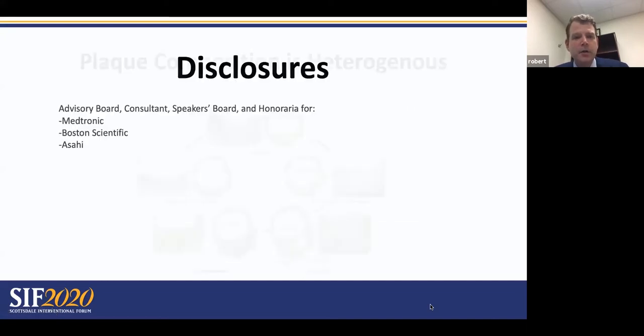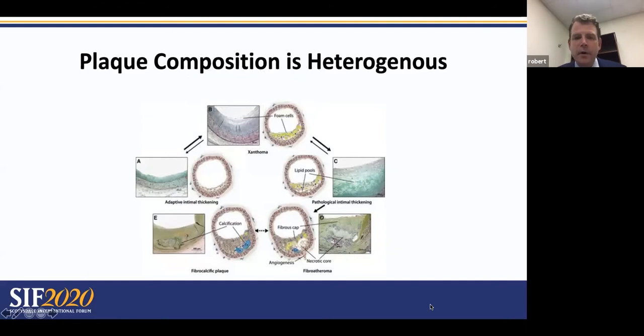These are my disclosures. So when we talk about proper vessel preparation, it really depends on the type of plaque that we're trying to modify in lesions that we're attempting to fix percutaneously.